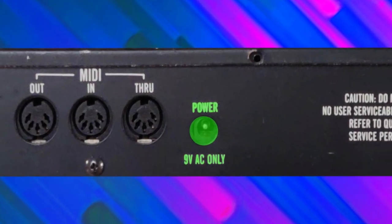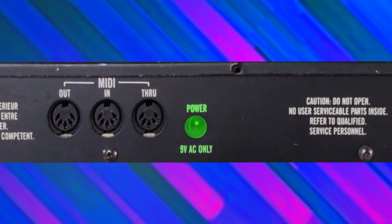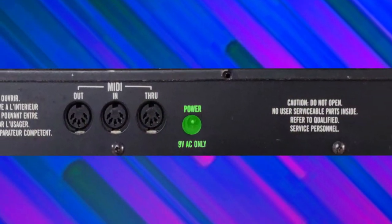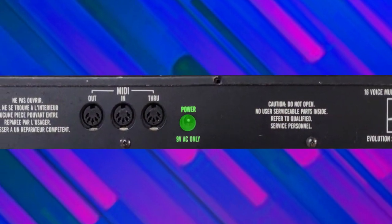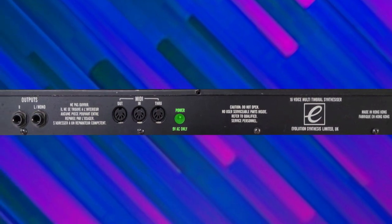You'll need a 9-volt outside negative plug power supply to power the EVS-1, and I found that the first universal power adapter I tried created some unwanted hissing noise. So you might want to find an old-fashioned transformer power supply to use with this synth.